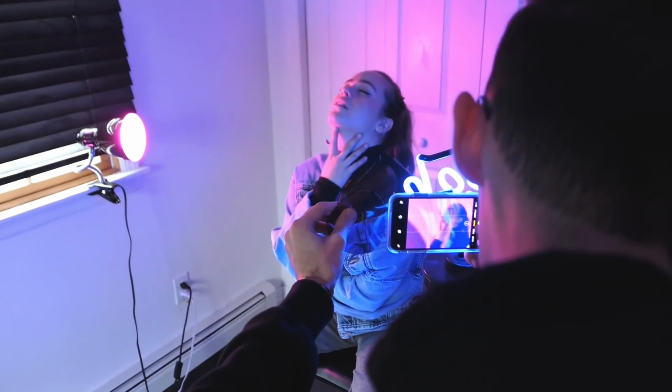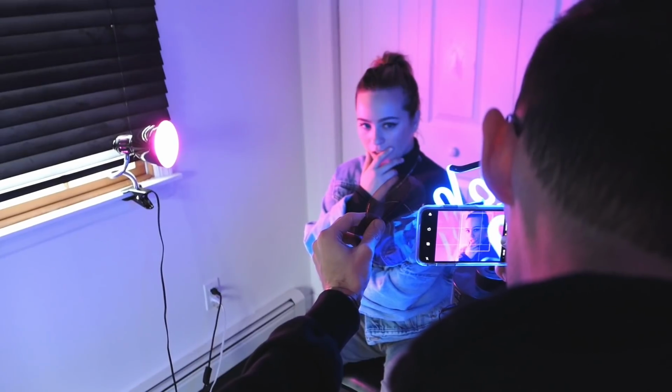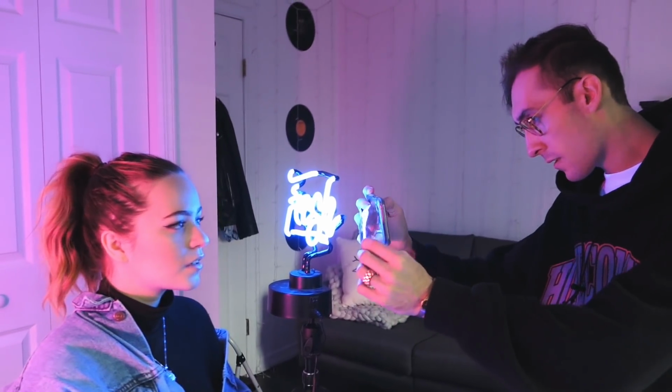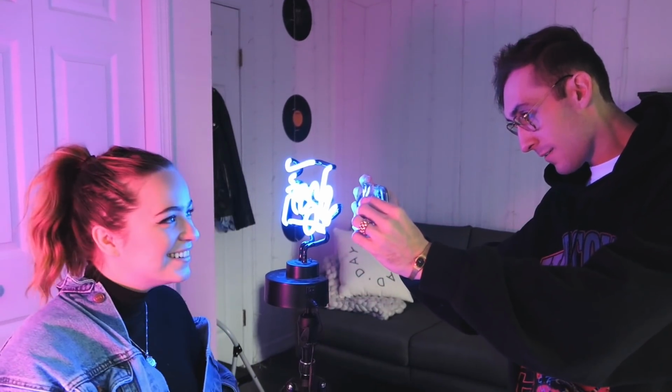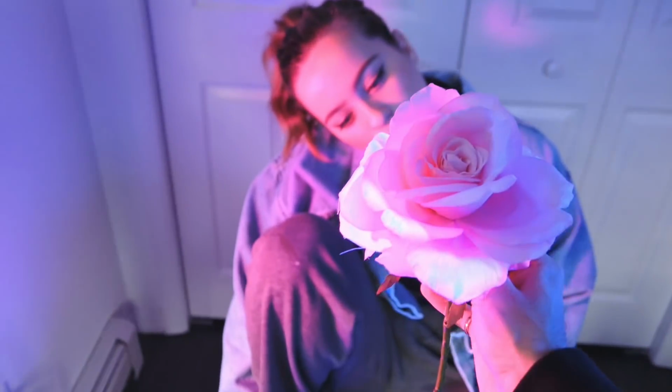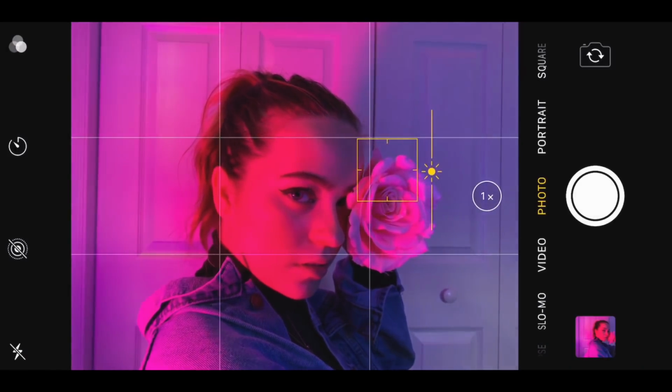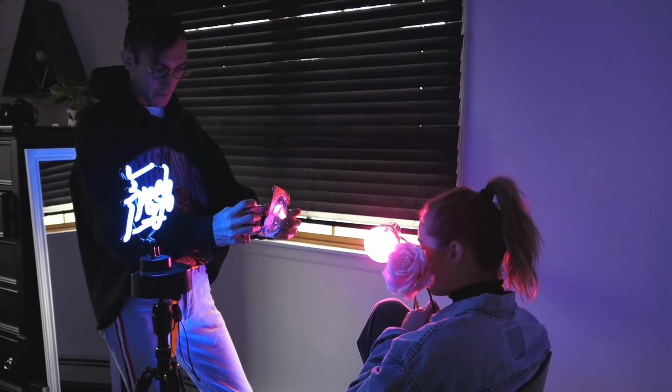Oh my god, Kaylee, do that again, look at me like that. Yeah, stay. You don't have to lean in, but kind of just yeah. And something I've always loved about the iPhone camera is being able to lock your focus on a subject and then bring down your exposure. So I found myself doing a ton of that while taking pictures of Kaylee.